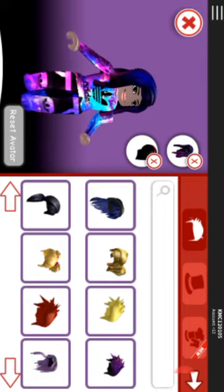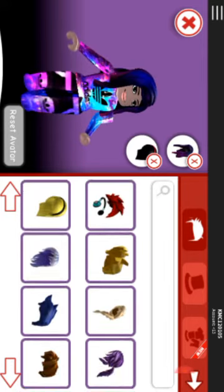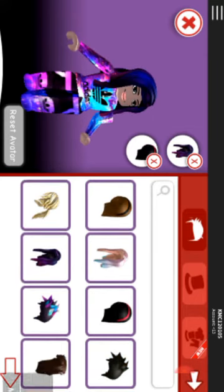I think I'm going to put my hair. Yes. So this is my outfit. So how do I save everything so they don't do this? You just press the eye. I got a friend request. I'll accept.